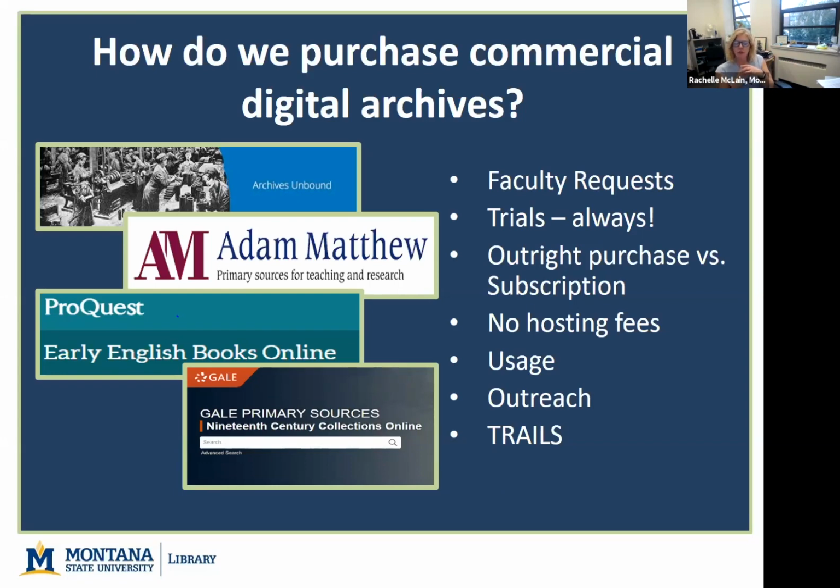Vendors also usually will work with us to split payments over fiscal years, which can be really helpful because some of these archives are pretty spendy. So if you can only have a chunk of money to spend one year and then save money your next fiscal year, that can help you attain those archives.